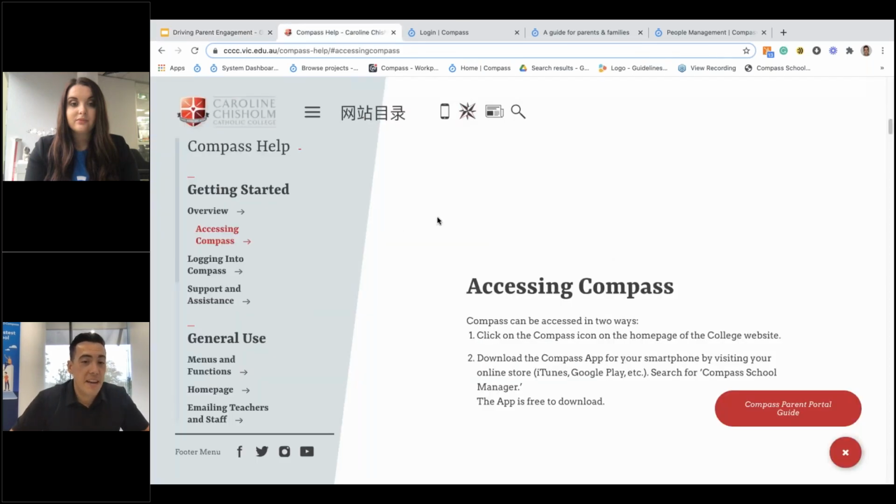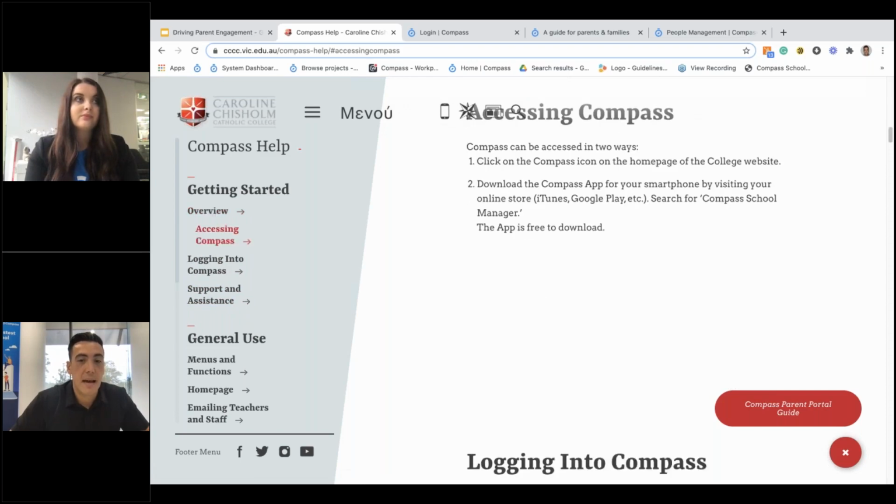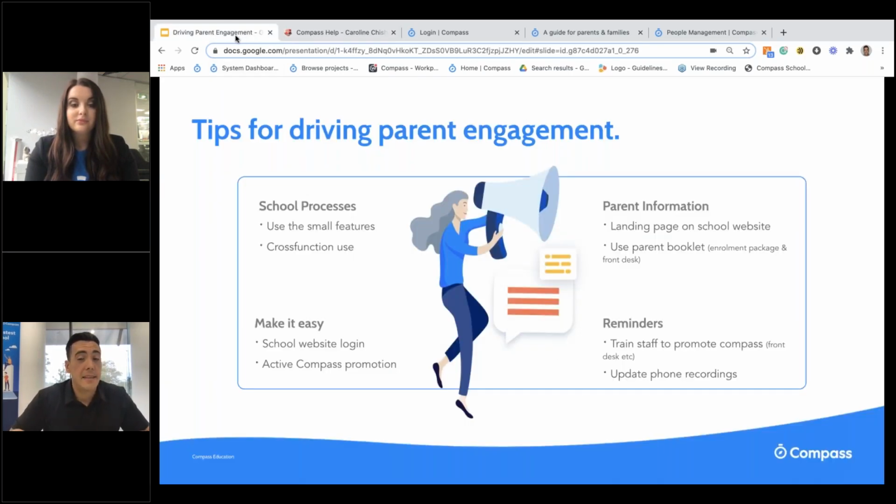Again, fantastic overview page here for Carolyn Chisholm. You can see there that there's an overview section, and they're talking about how to log into Compass, and a nice overview page there just explaining. The next step is the parent booklet. So we do have a printable booklet that you can print out and have on file and include in your enrollment packages, or even include on your front desk just to hand out to parents as well.